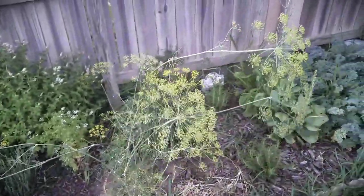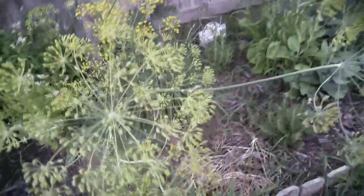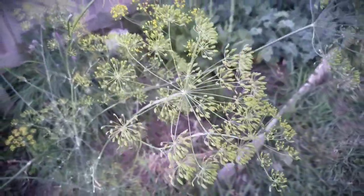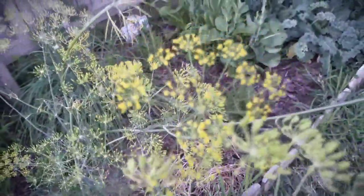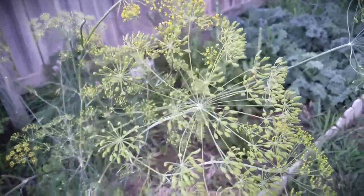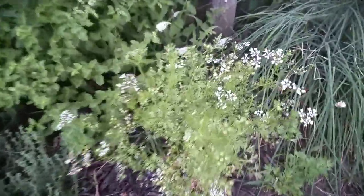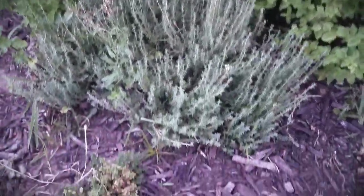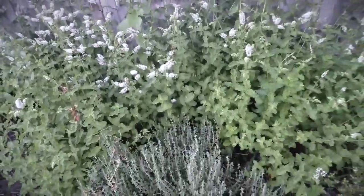This is my dill. It's getting really tall. Looks like little seed pods are starting to form. This is the first time I've seen dill go to seed. Cilantro there. Same thing. Getting some seed pods. Thyme. Mint. I need to do some work on that.